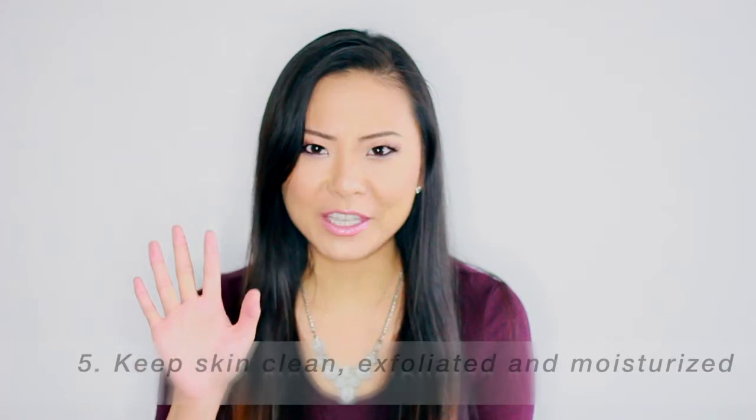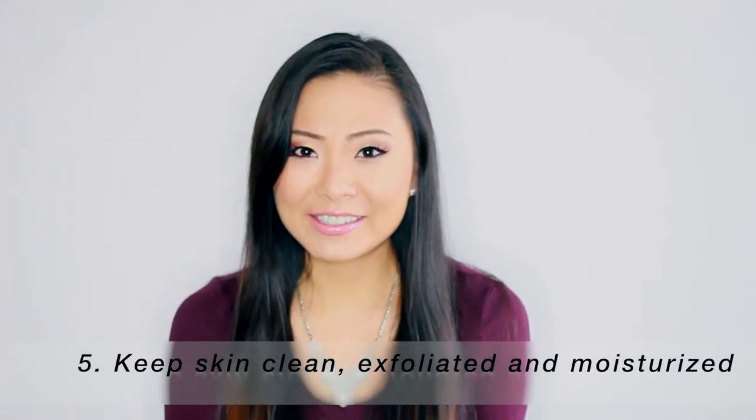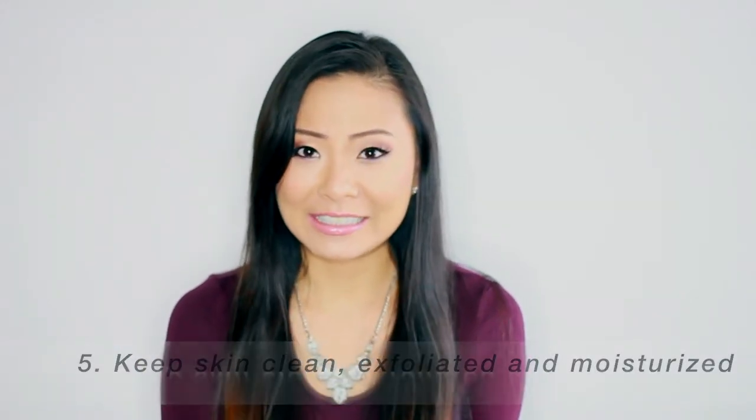Tip number 5, keep your skin nicely exfoliated, clean, and moisturized. That will create an even canvas for the primer and then the foundation to go on. And it'll also make your skin nice and smooth, so it diminishes the texture on your skin.